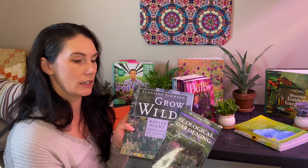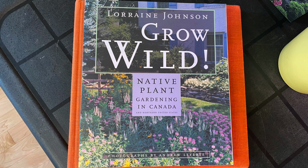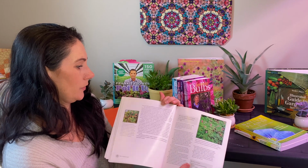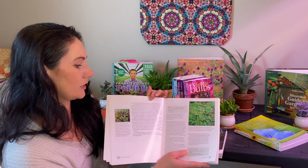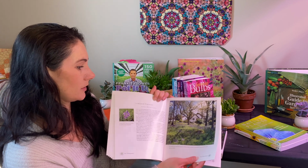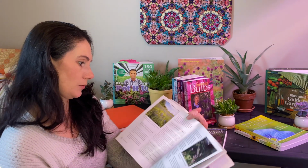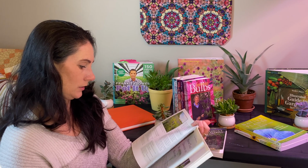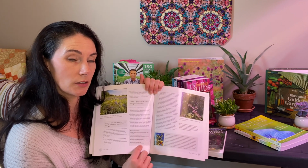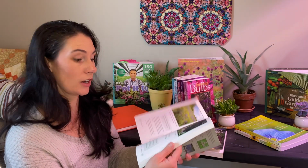And then these two I picked up at a secondhand store one day, and I've enjoyed going through them and reading them. Again, this one's called Grow Wild, Native Plant Gardening in Canada by Lorraine Johnson. And just another beautiful book with lots of great descriptions, and it's broken up into different areas of Canada. This one's a meadow symphony, and you can see the beautiful photo, and then it'll go through some of the plants you might find in a meadow. And I believe this one also tells you, yeah, it has here where it'll give you an idea of plants from that area that would grow well together. So it'll give you a list of different plant combinations that this author anyways finds attractive together.